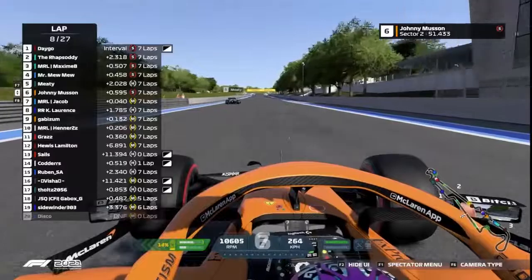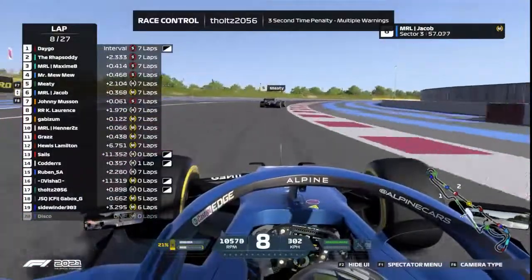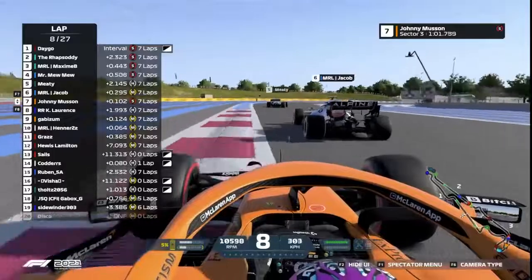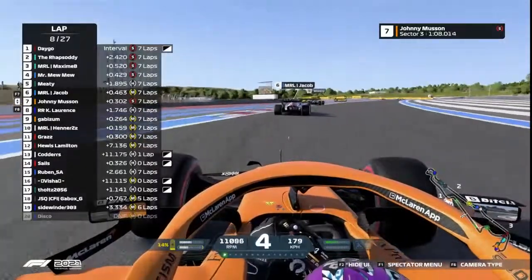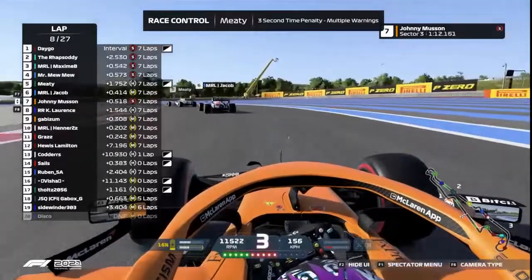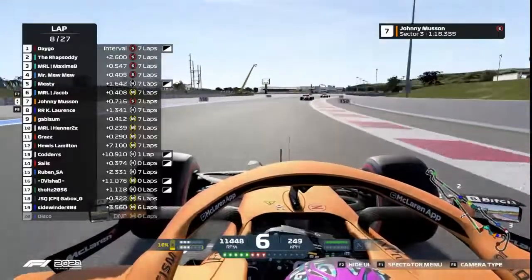Yeah, even in the testing that I've done, as Holtzman picks up a 3-second penalty on top of the 5 seconds. Jacob also getting passed. Yeah, in the testing that I've done, lap 7 is right at the crossover between used softs and fresh mediums, as Meaty picks up a 3-second time penalty. Johnny's gonna have to box this lap. So unfortunate.